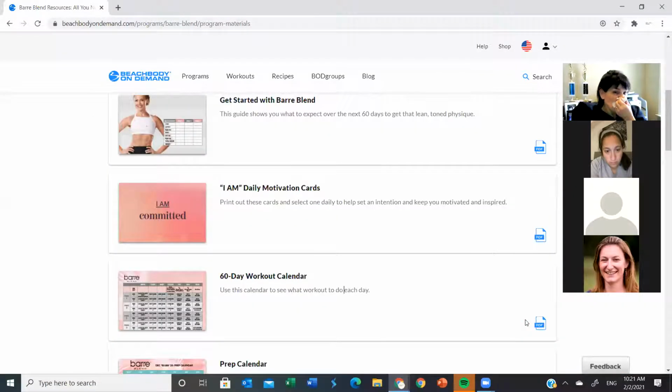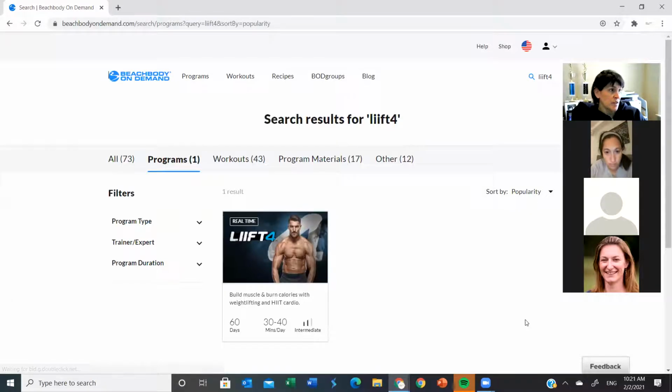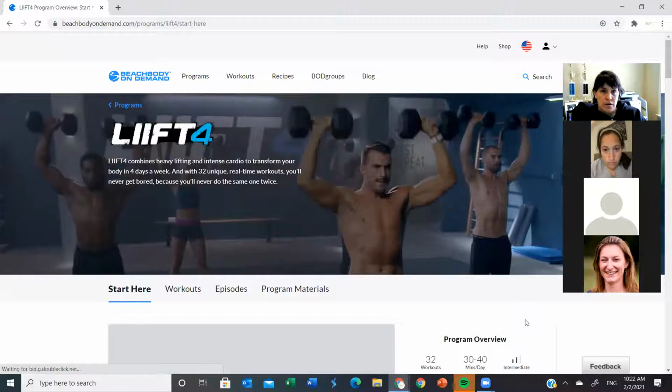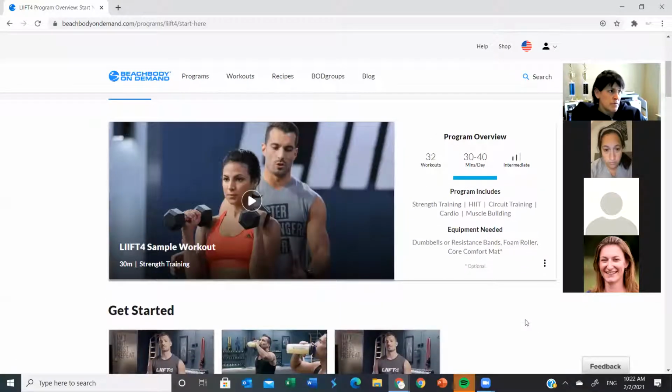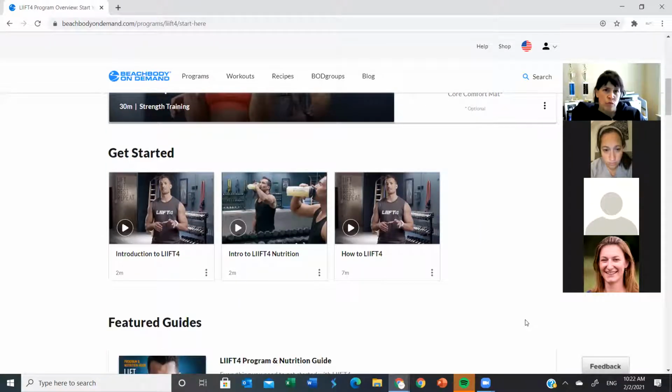So we're going to go to just the handy dandy search bar and write Lift 4 programs. Here it is. So what's the first thing we're always going to do? Start here. And he's going to give you a great sample workout to see if you like the trainer. Guys, they're all salesy in the sample workout. The sample workout goes out for free to try to get people to buy the programs. Don't expect the whole programs to be salesy, but they have to get people to try it. So that's their job.